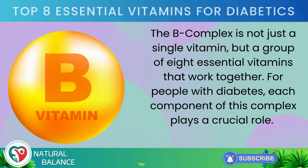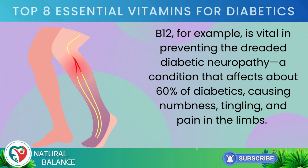daily. The B complex is not just a single vitamin, but a group of 8 essential vitamins that work together. For people with diabetes, each component of this complex plays a crucial role. B12, for example, is vital in preventing the dreaded diabetic neuropathy, a condition that affects about 60% of diabetics, causing numbness, tingling, and pain in the limbs.